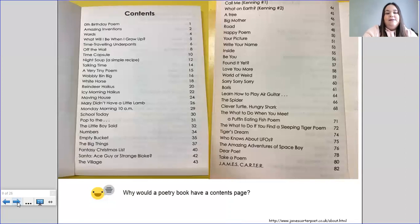Here is our contents page. You can see that this is a collection of poems by James Carter, and he's got quite a few in here, and there are all different ones. I've picked 4 different poems for us to have a look at, and there are a few more on his website if you'd like to have a look. Why would a poetry book have a contents page?